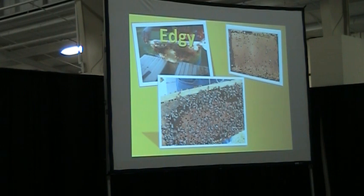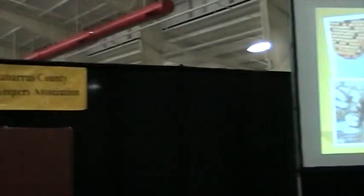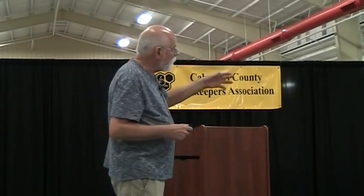Now, you can use that. You mentioned trapping drones for varroa control. Varroa love drones. You're not going to get all of the varroa out of the colony by trapping varroa with drones, but you're going to get a lot of them out. And where are you going to find drones? You're going to find them on the edge.